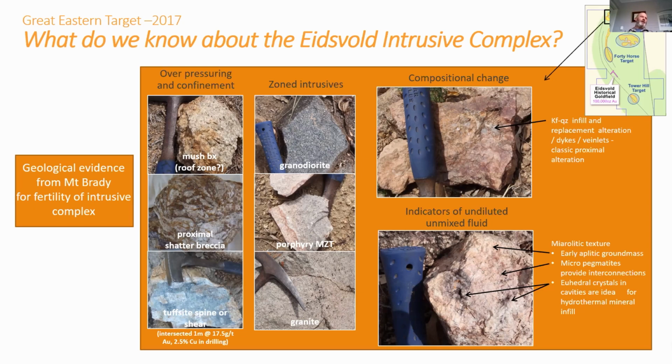We're also seeing the development of miarolitic cavities that are starting to link up together, and we're also seeing where the rocks are recrystallizing into these micropegmatites. All the sort of stuff that we would expect to see, or good places that we see, if you're getting trapped fluids in a hydrothermal system. So the inference is that the intrusive complex is bloody fertile, and it's a matter of finding more of these things.